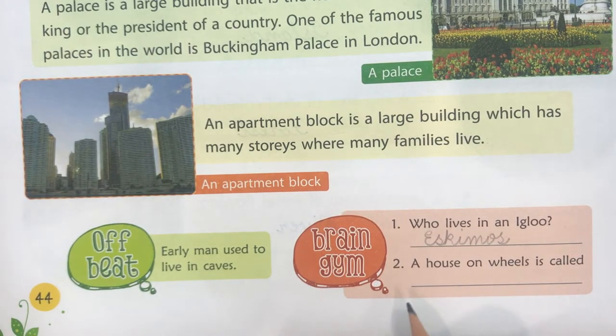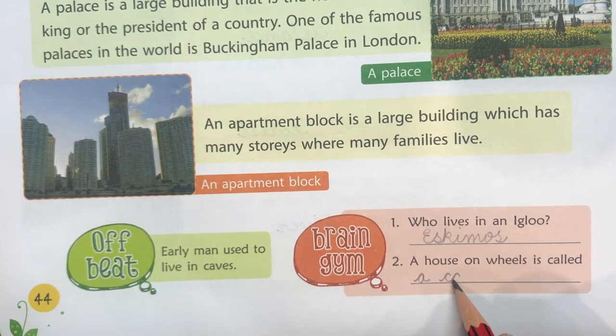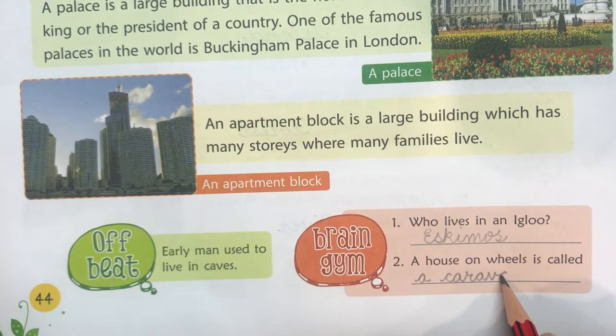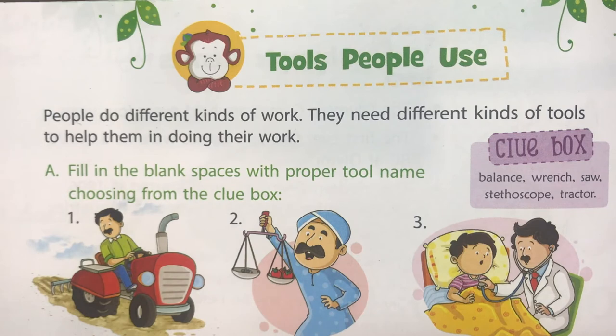The next question. A house on wheels is called a caravan. C-A-R-A-V-A-N. Caravan. So children, with this, we end this chapter. Now, let us take up another lesson.